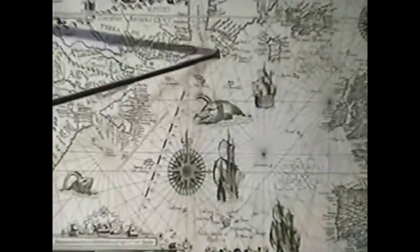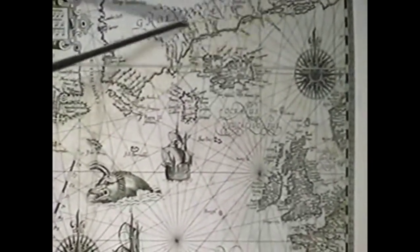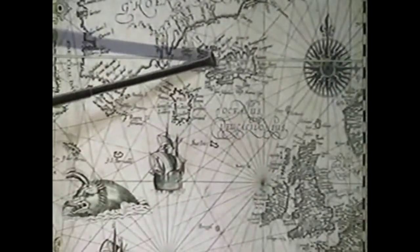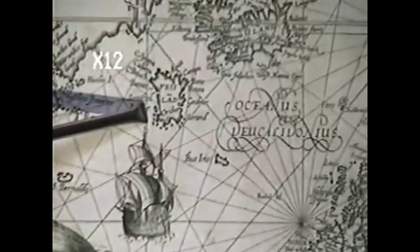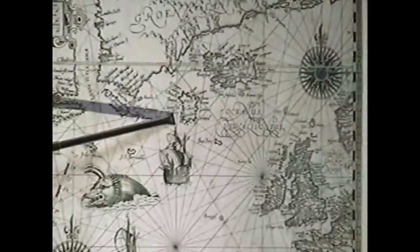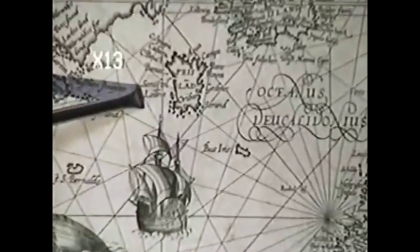And right up here, we're going to look at Greenland first. This is the west coast of Greenland, and the east coast of Greenland going up through here. Right here is Iceland, and right here is Friesland again. You'll notice there are about 13 different cities and towns, places recorded on Friesland.